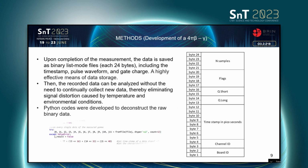Upon completion of the measurement, the data is saved as binary files, with each event having 20 bytes of information as shown in the table. So far, we can say that it is a highly effective means of data storage. Then, the recorded data can be analyzed without employing data acquisition hardware, thereby eliminating signal distortion caused by temperature and environmental conditions.